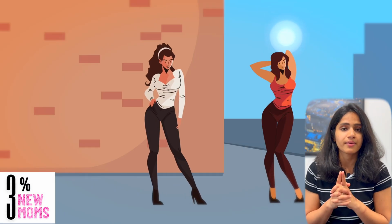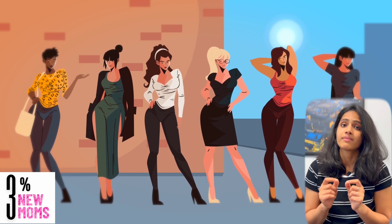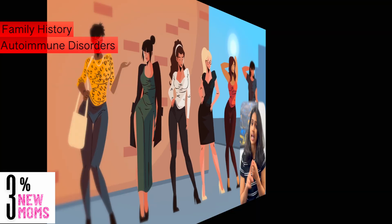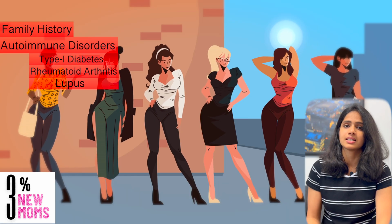Around 3 out of every 100 new moms experience postpartum thyroiditis, but those who have a positive family history of thyroid issues or autoimmune conditions like type 1 diabetes mellitus, rheumatoid arthritis, or lupus are particularly at higher risk.